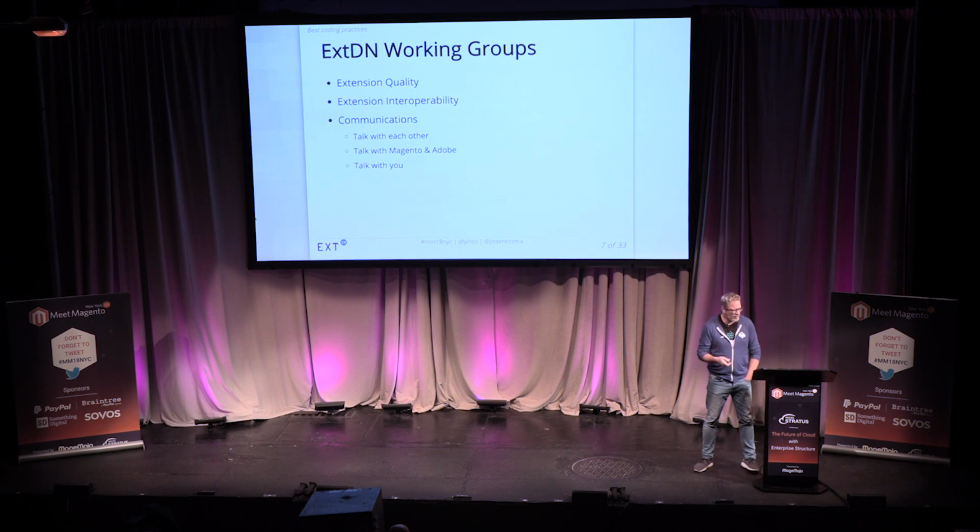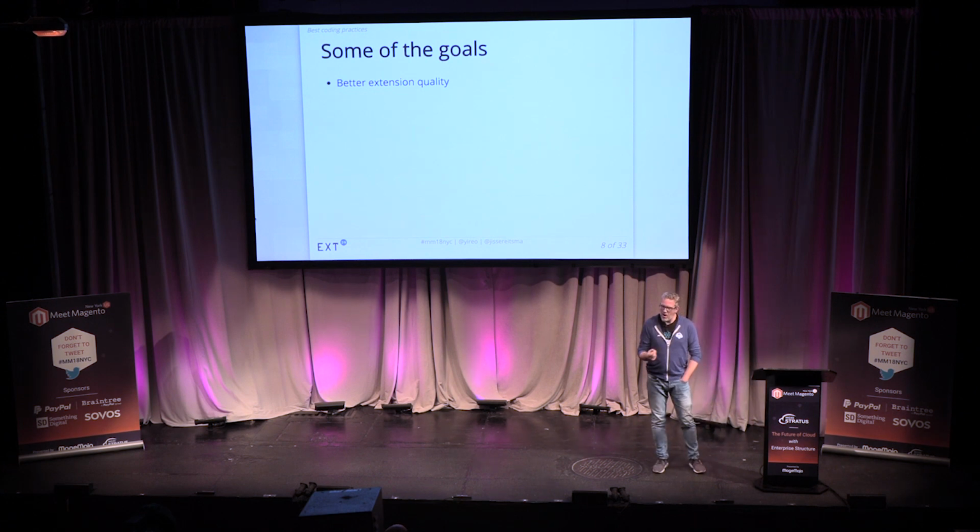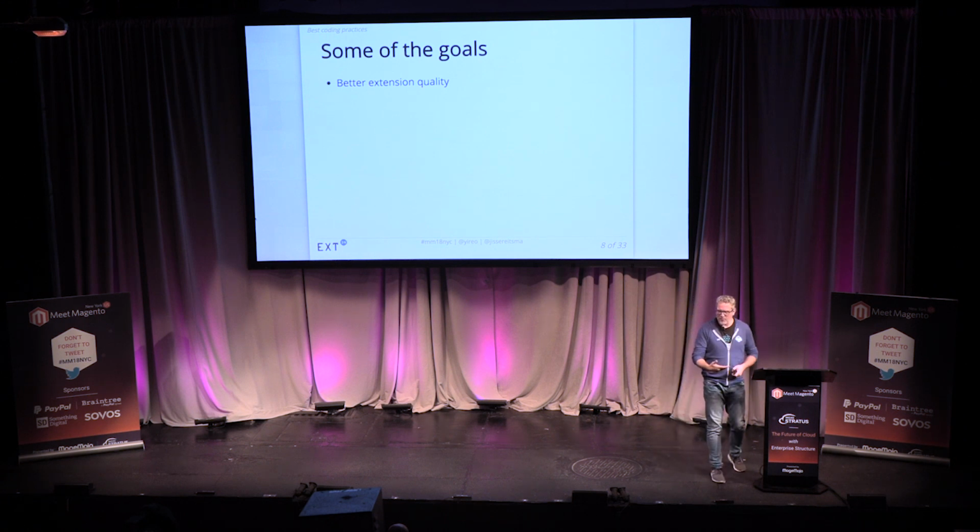But that's more like the organizational structure. The goals that I wanted to get to was we need better extension quality. So if I ask a humble question to you guys, who has ever installed an extension in Magento by raise of hands? So that's like most of you. Who has gotten into issues after installing an extension? And that's the same amount of hands.